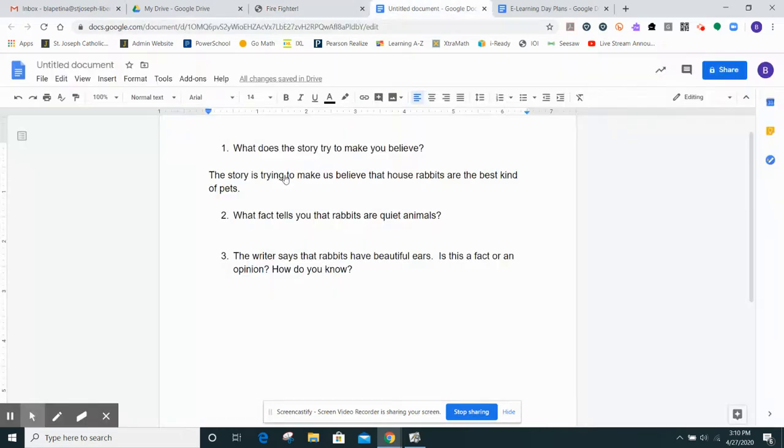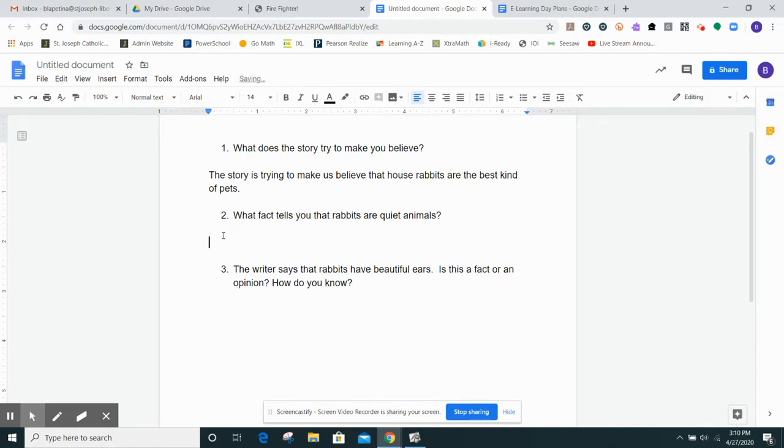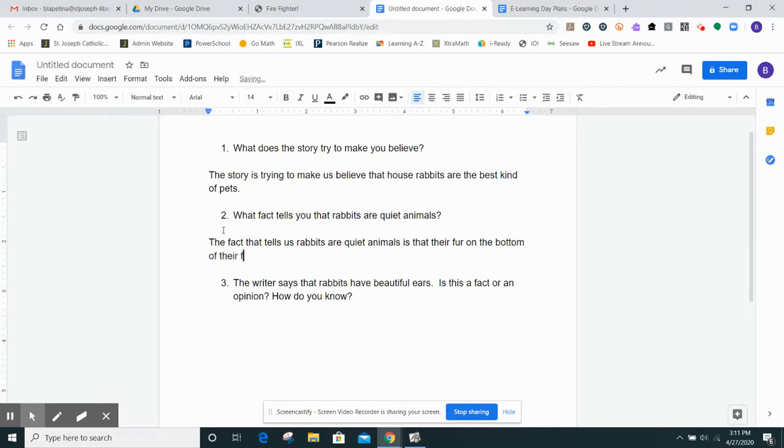So I'm going to go back to my sheet. What fact tells you that rabbits are quiet animals? Starting with a capital letter, the fact that tells us rabbits are quiet animals is that the fur on the bottom of their feet helps them stay quiet when hopping around. Something like that. So that clearly answers the question, telling us how they stay quiet, and it's a fact from the story.